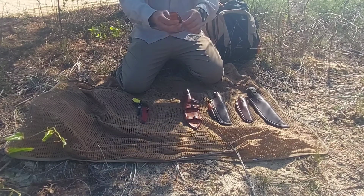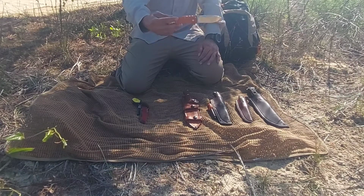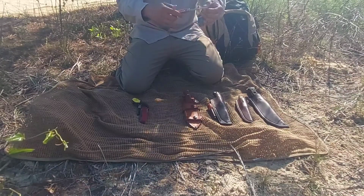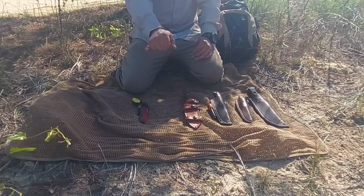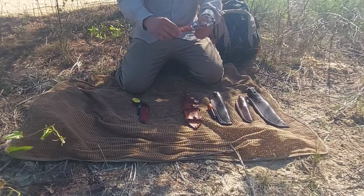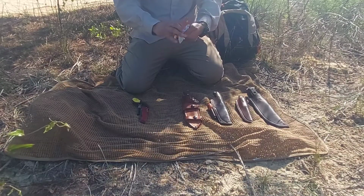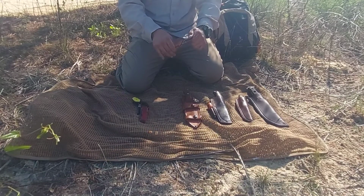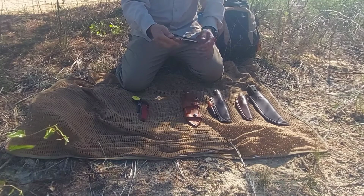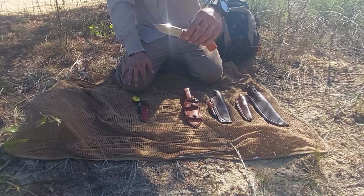It has the Triad lock, which anyone who knows anything about folding lock mechanisms knows is legendary for its strength. It's probably my favorite pocket knife that I own. Even though I have some that are a lot more expensive, this thing is well under $100, or it was when I bought it. I'm not sure what it is now, but it has a pretty smooth action, especially for the Triad lock. The Triad lock is not the smoothest, but it's probably the strongest. This is one of my favorite EDC blades, and I use it all the time.